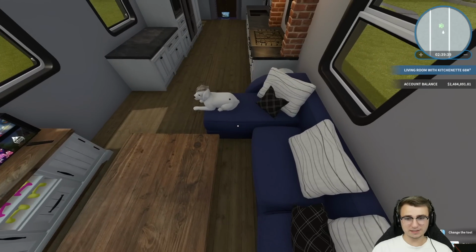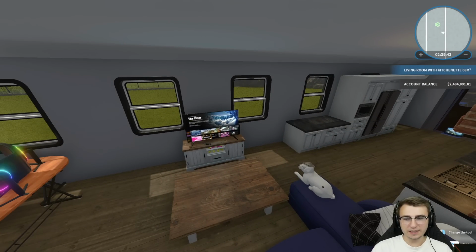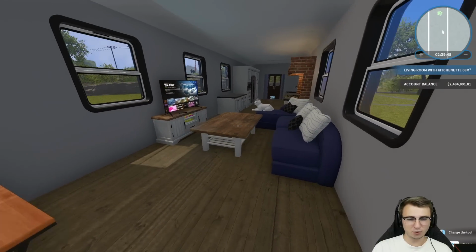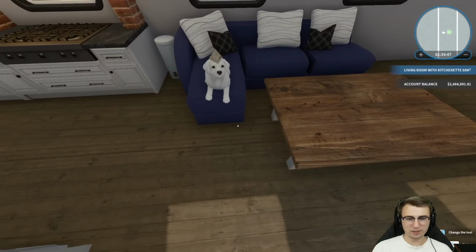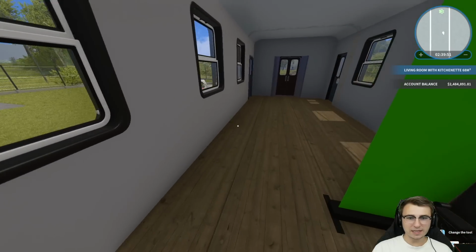We're not able to access the couch anymore. I mean, no matter what we do, this whole area is just going to feel very cramped. So I'm good with this. Dolly, are you good with this? She's good with this. Wait, where's Daisy at?